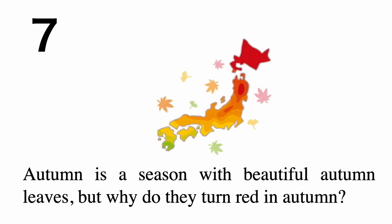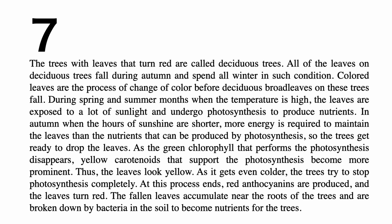Number 7. Autumn is a season with beautiful autumn leaves, but why do they turn red in autumn? The trees with leaves that turn red are called deciduous trees. All of the leaves on deciduous trees fall during autumn and spend all winter in such condition. Colored leaves are the process of change of color before deciduous broadleaves on these trees fall.